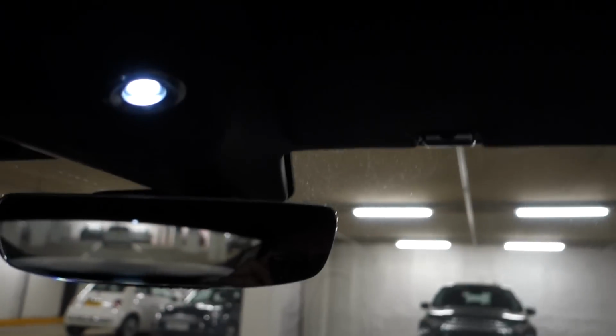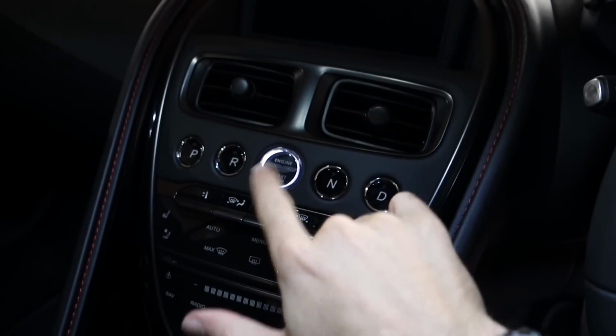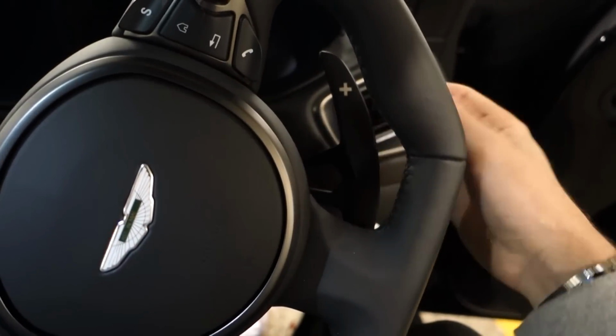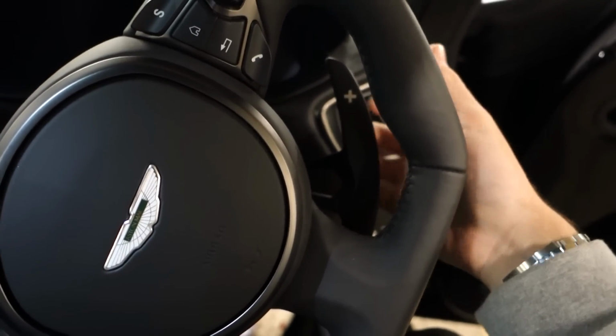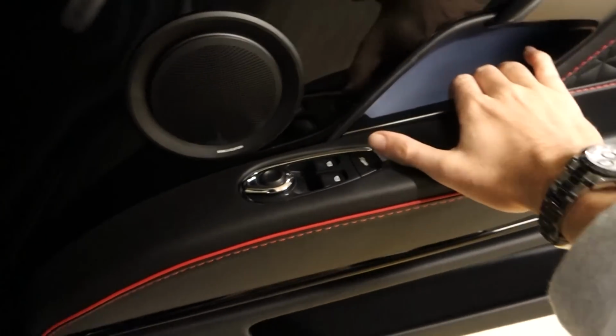Aston build quality then in here is unbelievable, and I do actually like these lights up here. I found this the other day. You literally just touch it and it goes off. Well, you would if the door was shut. And all around, the stitching is very, very nice. There's aluminium. Everything feels very, very premium, as you would expect of a car of this value. The paddles are metal, as you would expect, and it's got the Bang & Olufsen sound system on it as well.